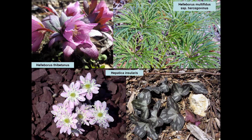And you can grow this from seed. It's relatively easy to grow from seed. And then there's that myriad of Japanese fancy hepaticas, which I'm sure you've seen, all the doubles and all the weird and wonderful stuff.